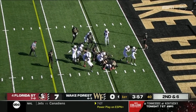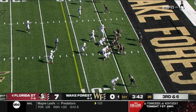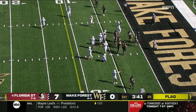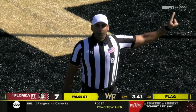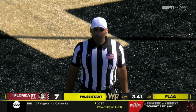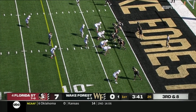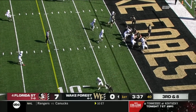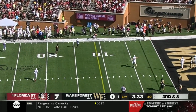Claiborne again, wrapped up by Jared Verse. Maybe he got poked in the eye or something. He's holding his face mask. Flags down. And it looks like it'll be a half the distance penalty. He said that being in those third and manageables is where they want to be. So now having that penalty puts them in a situation where they might be a little bit more conservative with this play call. Griffith, back of the end zone to the sideline.